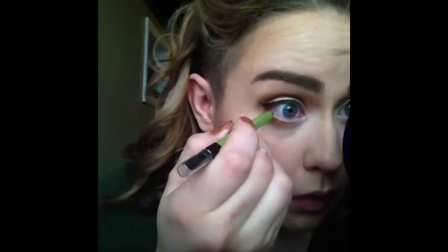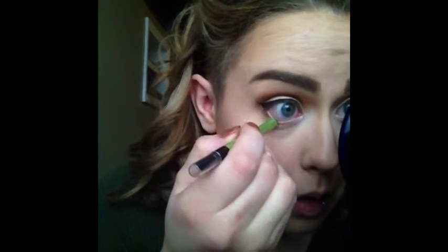Then I've decided I want a pop of color on the eyes because everything is very warm toned and I would like some color going on. So what I'm going to do is take this CoverGirl Liquid Line Blast in the shade Green Glow, I believe it's called. It is just kind of a lime green shade. And I'm going to apply this to the waterline. But I want it to be a little bit more intense.